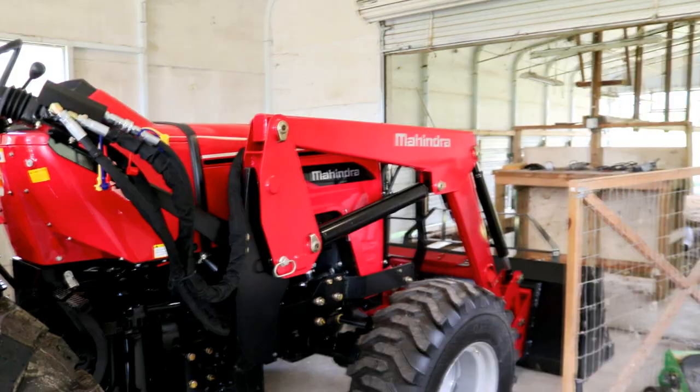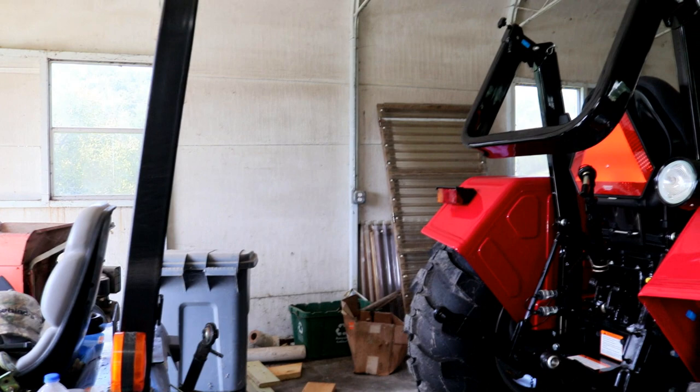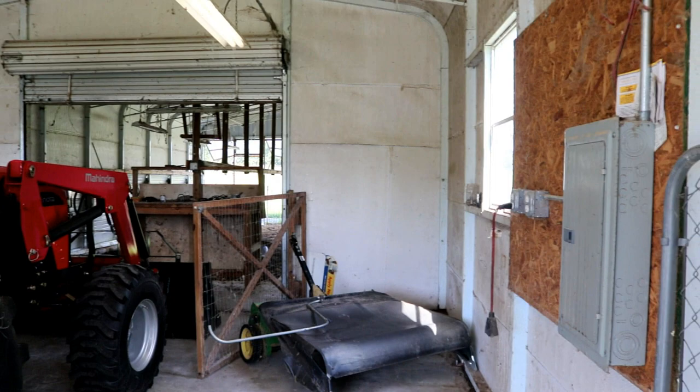This shop will house all my hand tools, the table saw, the planers, the jointer. All the things I need to do woodworking with will be in here, and also all my chainsaws as well. And pretty much all my tools will be in this part of the shop.